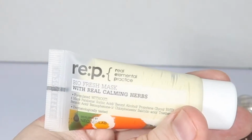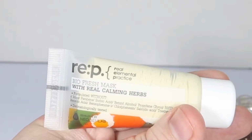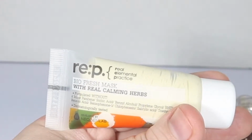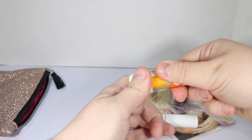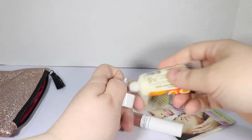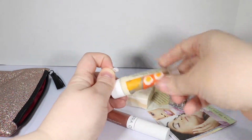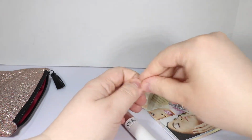Ooh. So we have Re-P, Real Element Practice, Bio-Fresh Mask with Real Calming Herbs. Okay, I don't know much about this, but I am a fan of masks. I don't know, I feel like it smells citrusy, but I could be totally just crazy there. Wouldn't be the first time.